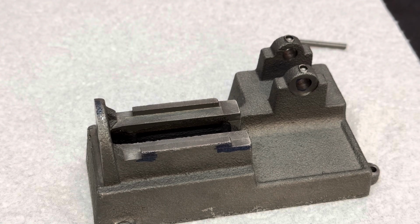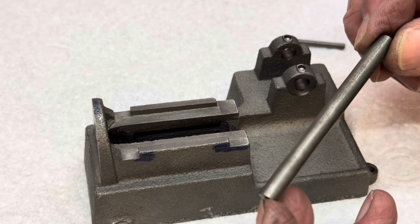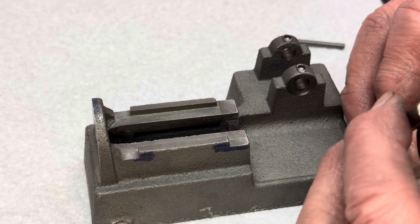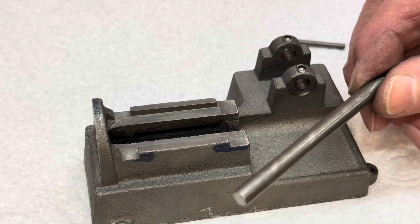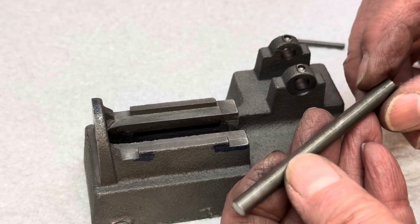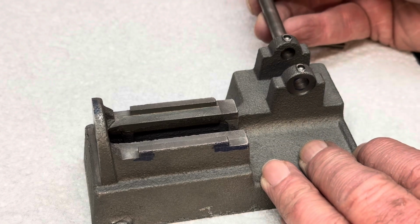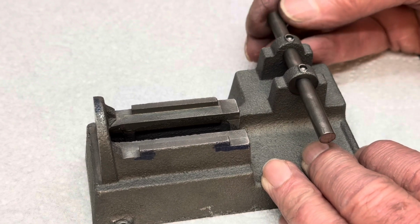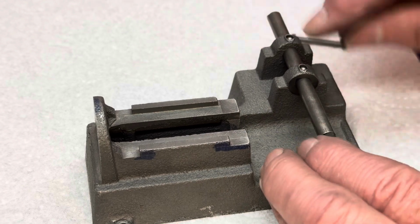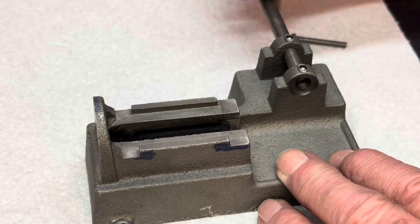If I can find that, I'll actually show that does fit through. This is the part that was actually supplied. I don't actually know what this material is. I thought you would probably use silver steel or drill rod for this, but I did check it and it is absolutely round. I would have probably used silver steel. In fact, I may possibly replace it with silver steel. This has got some sort of tarnish to it, but I guess that will clean up okay.